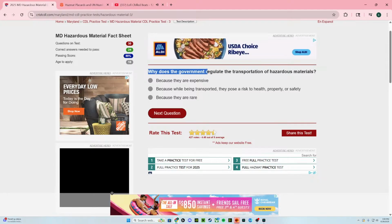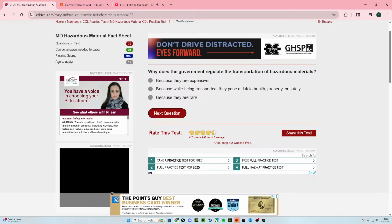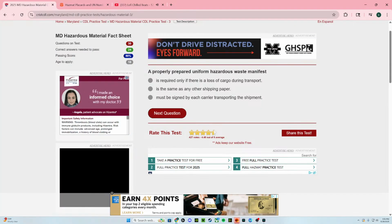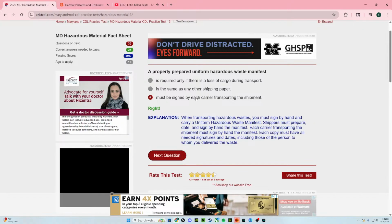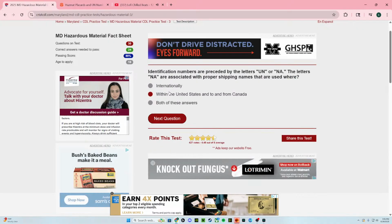Why does basically the government regulate transportation of hazardous waste? It's because they pose a health risk and a safety risk because they're toxic materials. A properly prepared uniform hazardous waste manifest must be signed by everybody.